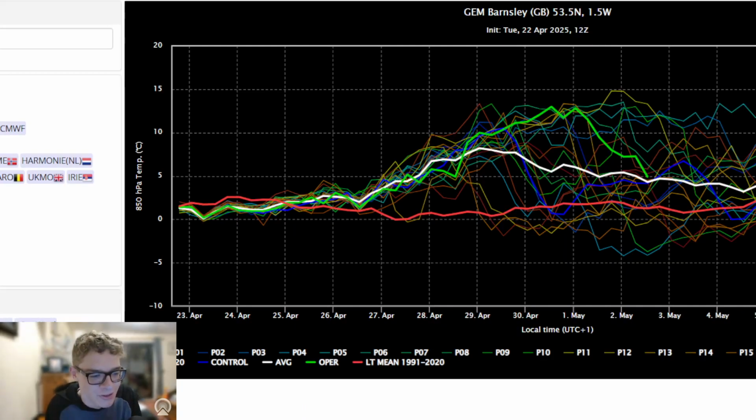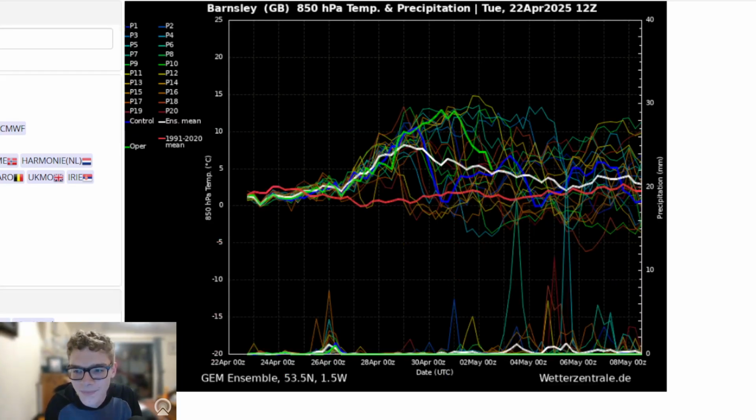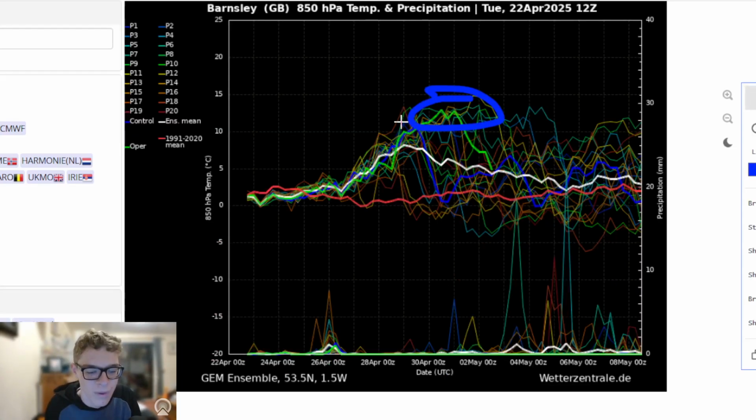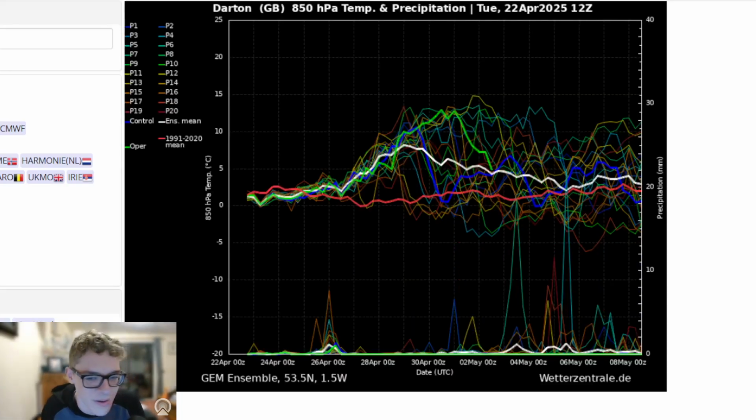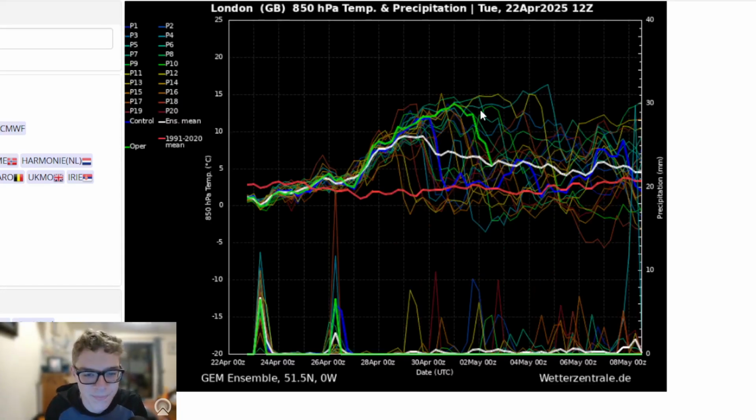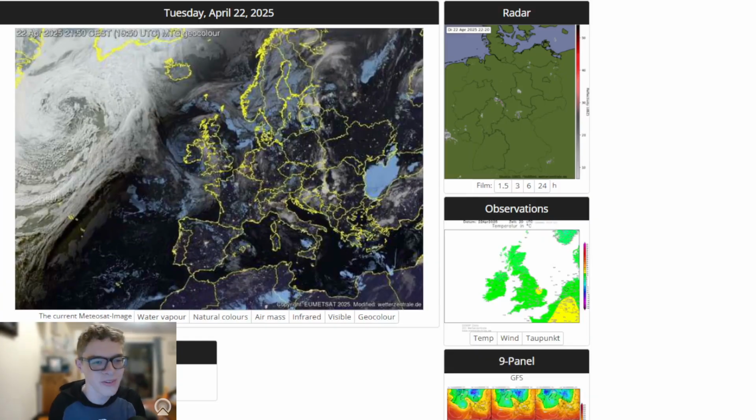But you can see there isn't much support for it at all, which the GEM run showing. If we look at the GEM actually and have a look at that run, you can see a few of the runs are with it. One of them's even getting up to the 15 degree isotherm for Barnsley, South Yorkshire, which is pretty ridiculous. But you can see it is at the top of the range. Equally so, there's some cooler runs in there. So, you can't always take it too literally. It could just be having an off day, having an absolute wobble. Look at London. It does bring in the 15 degree isotherm for London just about. So, we'll just have to wait and see. Maybe the GEM models are just a bit wrong. They sometimes are. They're not always right. The models aren't always to be trusted.